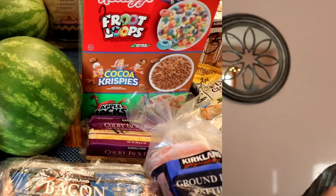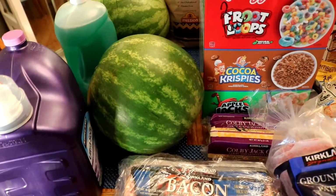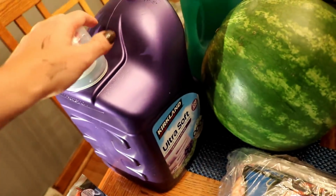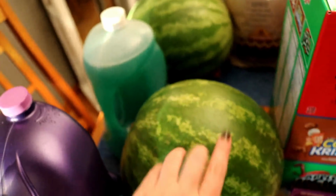But all right, I'm gonna go ahead and show you what I got. So the first store I'm going to show you what I got from is Costco. This is just an overall type of haul, groceries and then household items. So the first thing I got was some fabric softener. This was on coupon. I got some Palmolive. This was also on coupon.